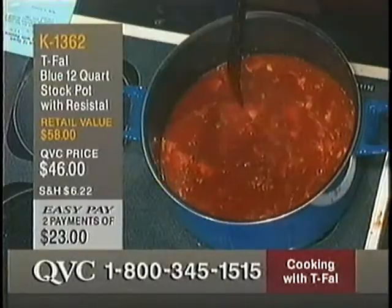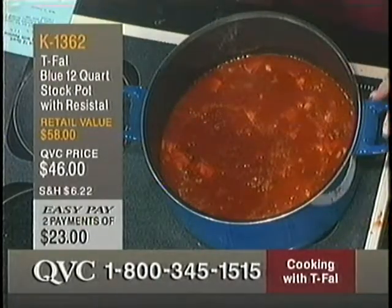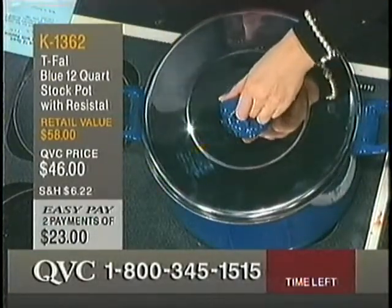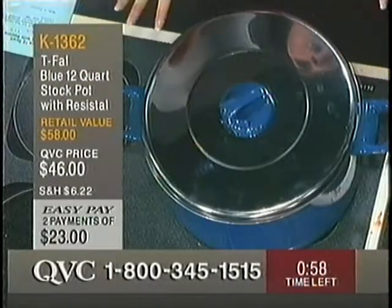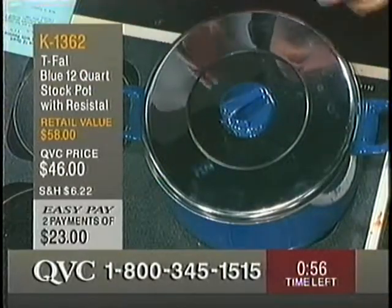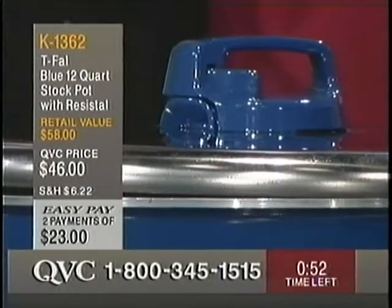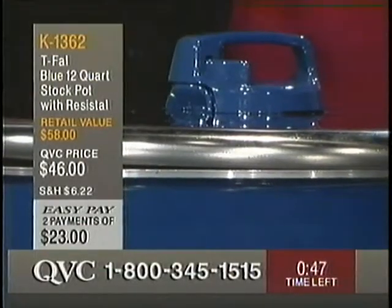When it comes to cleaning your T Fal, all you need to use is warm, soapy water. Don't put your T Fal in the dishwasher. Put this back on here and let it cook. All you need to do is rinse it out with warm, soapy water. When you're doing things like a big bunch of pasta and things, to make sure that it doesn't boil over, you might just want to add in a little bit of oil, a little bit of olive oil, and that'll not only keep your pasta from sticking, but you'll find it'll keep it from boiling over as well.